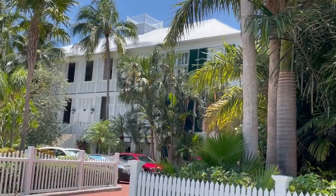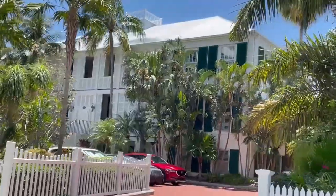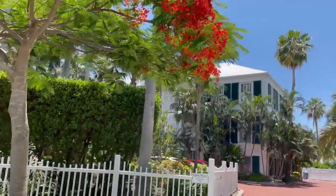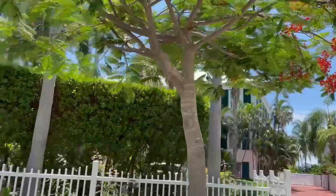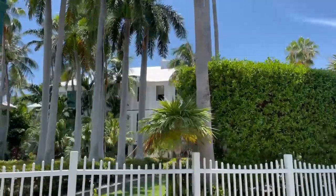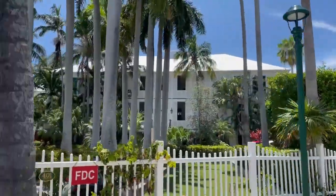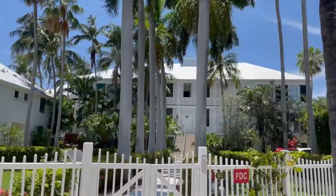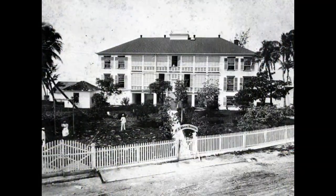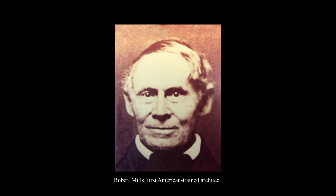Next is the old Marine Hospital, which is listed on the National Register of Historic Places. It was constructed at the request of U.S. Navy Commodore David Porter. Construction began in 1844. The facility had 60 beds and served civilians and military personnel for 90 years. The hospital eventually closed its doors on January 1, 1943. It is one of 8 marine hospitals designed by Robert Mills, a famous American architect who studied under Thomas Jefferson. He also designed the Washington Monument and the Smithsonian Institution.